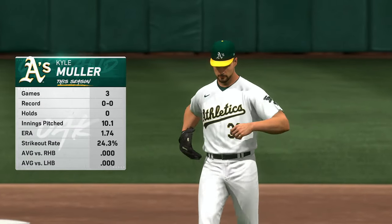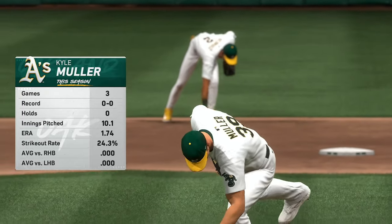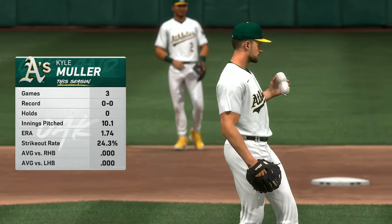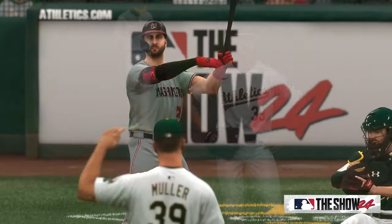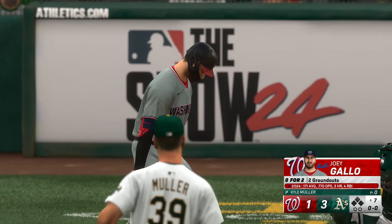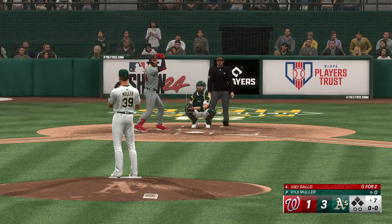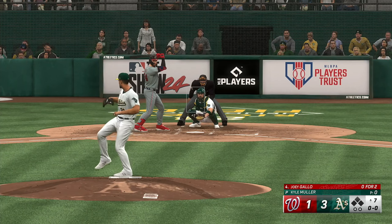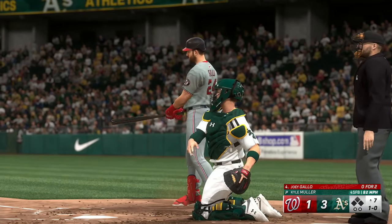Kyle Muller into the game. Well, the best relievers love the opportunity to come in and protect a tight lead late in the ball game. Some of them are just wired different, so we'll see what he's got here. Here's Joey Gallo. He is very much your typical power hitter. I'd say he falls into the three true outcomes category. But we've seen more and more of that lately. The ability to drive the ball to slug is getting heavily favored over any discipline or strikeout concerns.